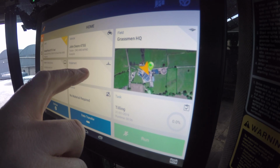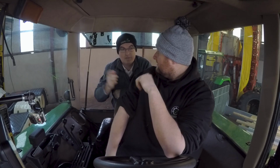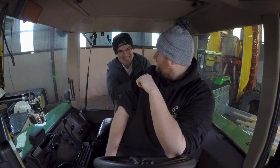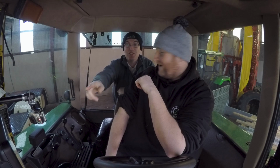So she's obviously going to pull different implements depending on the time of year and whatever he's doing. At the moment I've just put in a cultivator, a 3 metre cultivator.